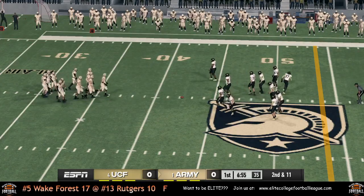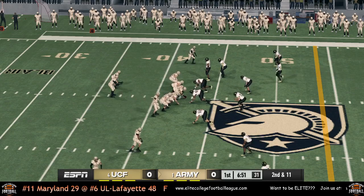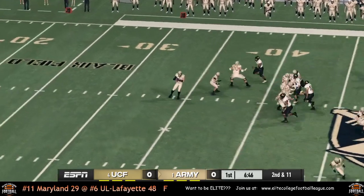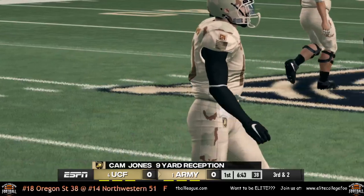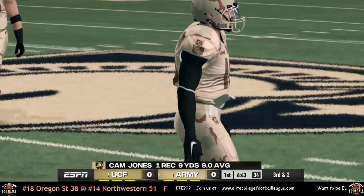It's second and 11. Ball on the 42-yard line. Three down, Mike 55. Right there in the middle, 55. Black 5! Catches it, and he's looking for more. He's knocked out of bounds at about the 49. That'll bring up third and two.